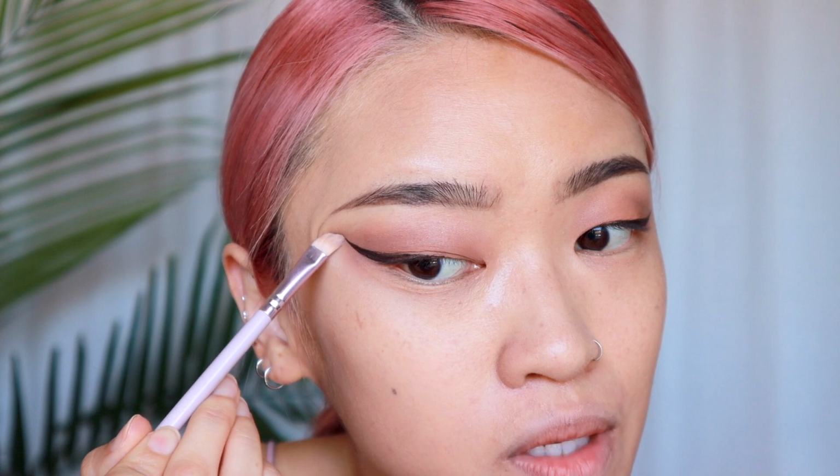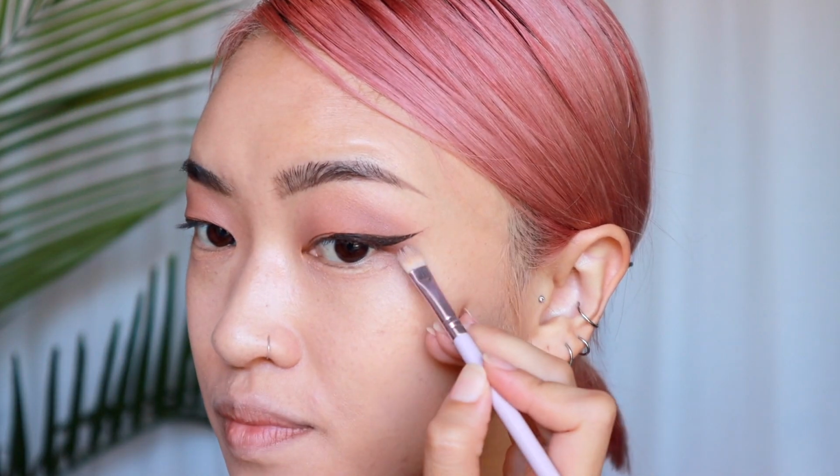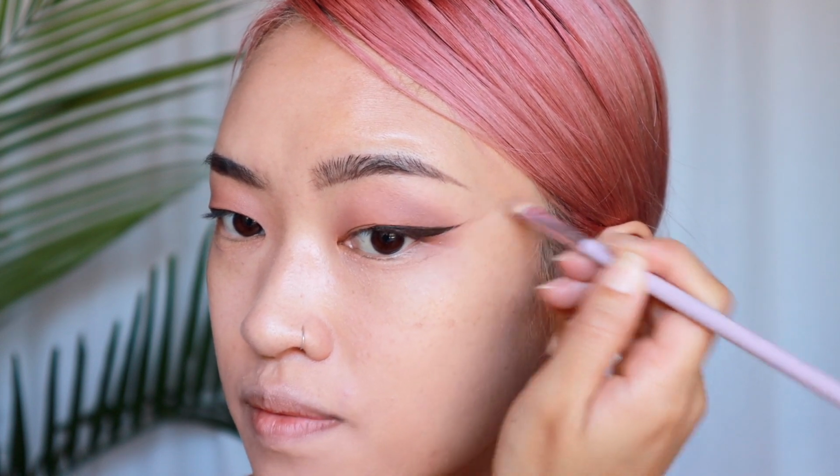It's not the cleanest line, so I'm going to use a flat concealer brush to help me fix that and just sweep it upward like this, and it just makes it much cleaner and sharper. Before I put on my lashes, actually, I'm going to powder my face a little bit with Laura Mercier's.